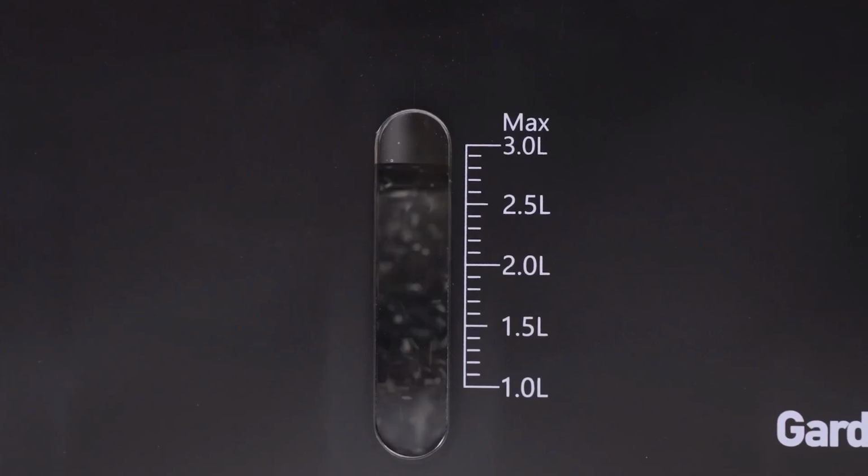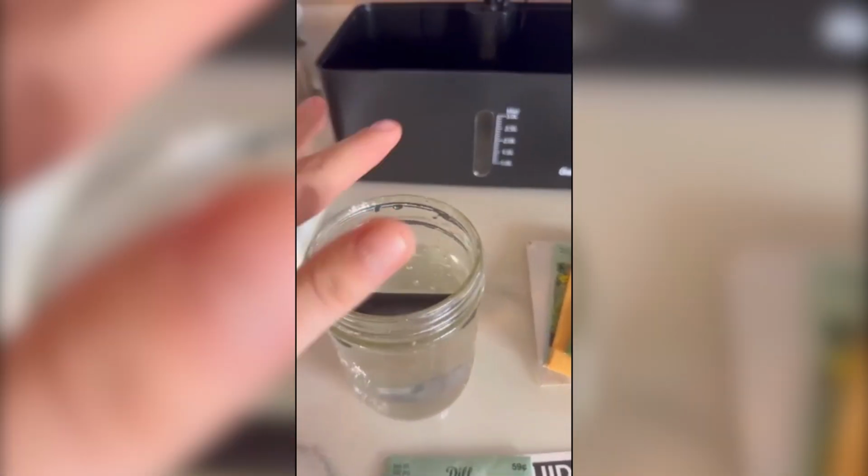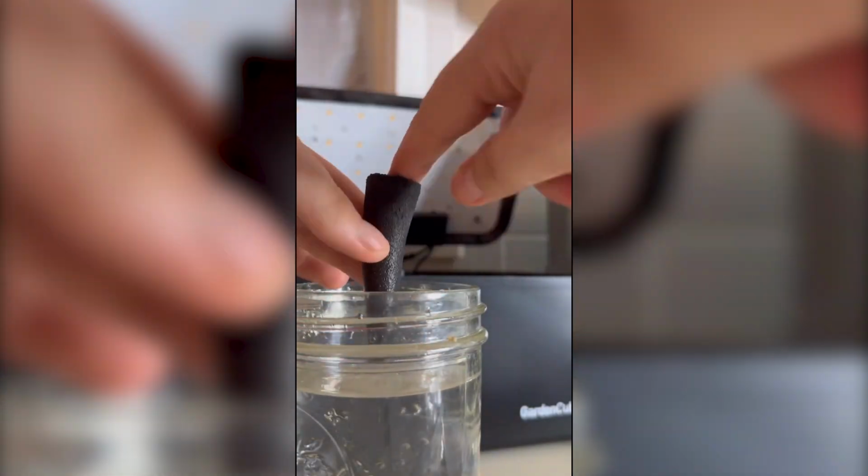Plus, the large 3-liter water tank features a see-through window, giving you a glance at the water level so you can add more water as needed without any guesswork. This indoor gardening kit makes for a perfect gift, whether you're treating yourself or a loved one.